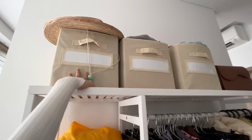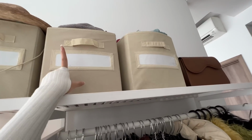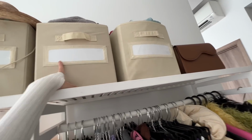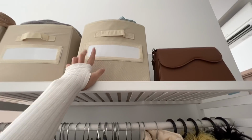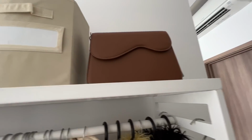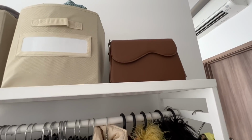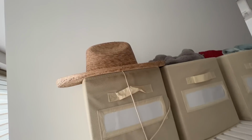Up here I just have some random stuff. This is all of my sarongs. This is some random bags that I don't reach for. This is some random clothes, like just a bunch of random clothes. I don't even want to think about it right now. And this lone bag that is just here because there's no space anywhere else. That's my hat up there.